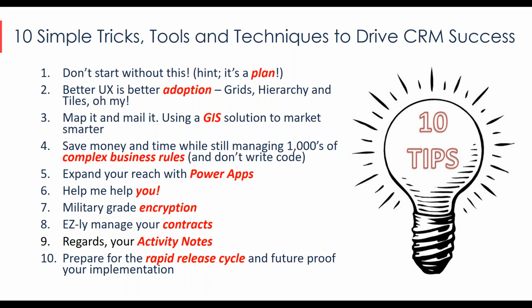We're going to be talking about a really cool solution that Hitachi Solutions has, that is a GIS, which is Geographical Information System solution, that allows our customers to market to their people smarter. We're also going to talk about a no-code complex business rule management, talk about how a lot of our customers are using Powerups to expand the reach of their Dynamics 365. A little bit of a mystery tip there called Help Me Help You. John's going to take us through adding military-grade encryption to your Dynamics 365 implementation, talking about how to easily manage your contracts, a new tool that we have in the marketplace. It's in the app source right now, called Activity Notes.